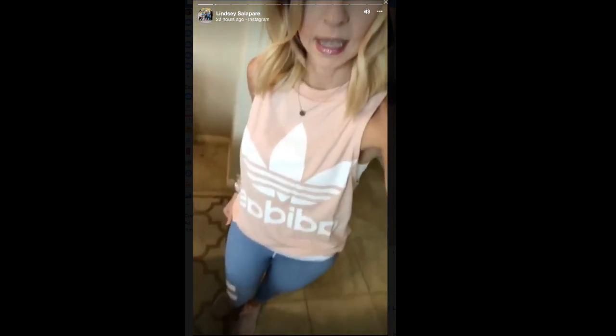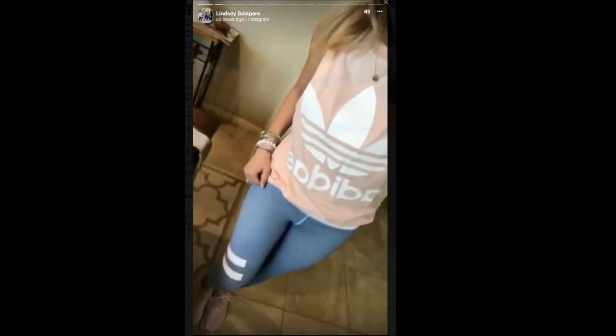Okay, so the first thing I got is these Ocean Lane capris. I don't know if you can see them. They are so comfortable. I think they're around $65. I have a medium on. They're really compression fit, if you like that compression fit, which I definitely do.